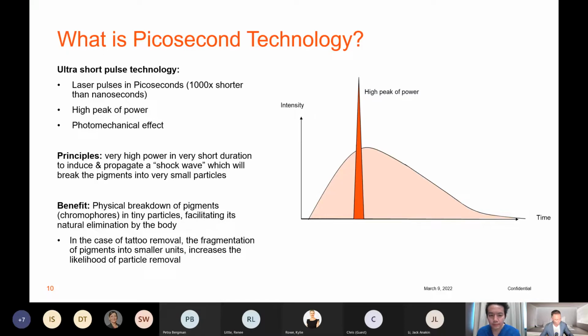So tell me, what is picosecond technology? Okay, so as compared to the nanosecond technology, which is ref light and other Q switch NDX lasers, picosecond technology harnesses a very short pulse duration and a very high peak power. So we get a minimal photothermal effect. We don't want the heat. We want the power and the shock wave to shatter the pigments so they can be absorbed by our skin and expelled easily, because these large pigment molecules are being fragmented by this sudden shock wave.